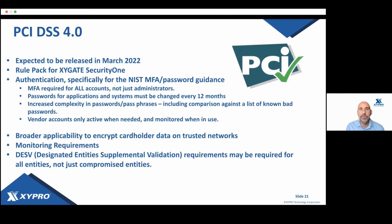PCI 4.0 will be a rule pack added to XYGATE SecurityOne. So that compliance module that we saw earlier, PCI 4.0 will be an additional option that will be enabled in SecurityOne's compliance module for monitoring PCI DSS 4.0. Now, as far as what the requirements are going to be for 4.0, if you haven't seen our article on XYPRO's website yet, please visit xypro.com, go into the search box, type in PCI DSS, and you'll see the breakdown of the 7 key areas XYPRO identified that are going to be applicable to all NonStop customers that are under PCI DSS.